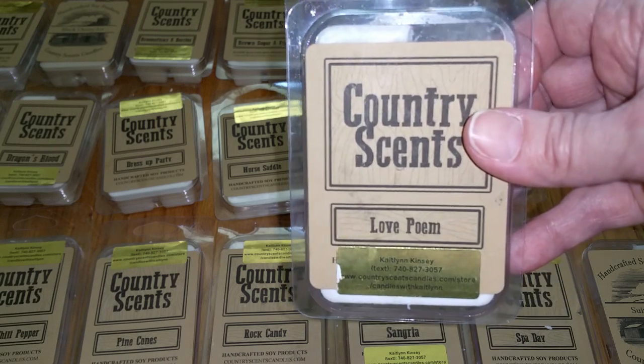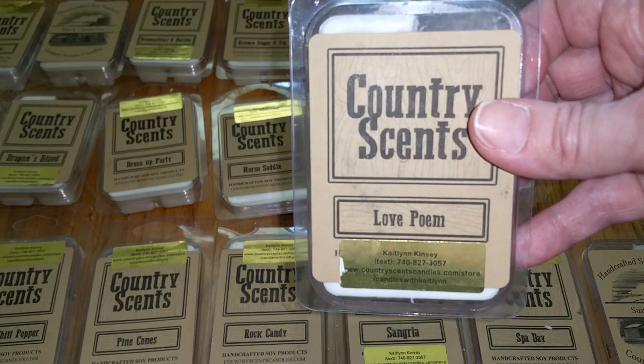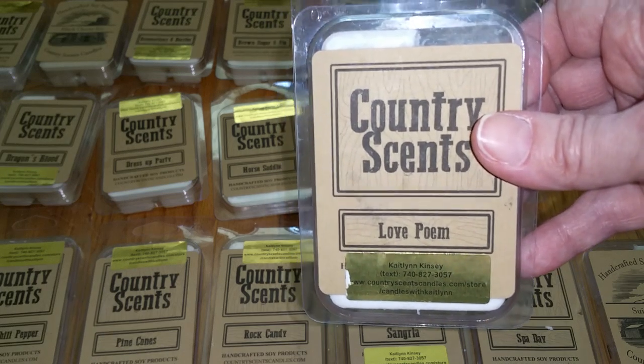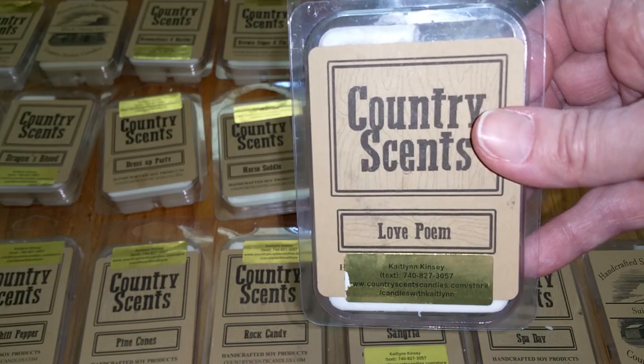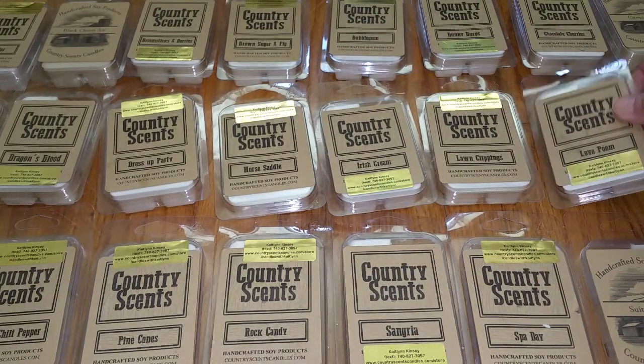Again, I don't like this scent, but I think most people do, and if you do, you'll probably really like this one. Throw was, it's listed as having a moderate throw. Throw was good for me, like 3 out of 5.